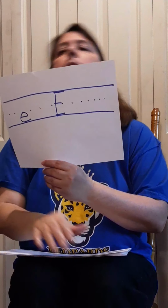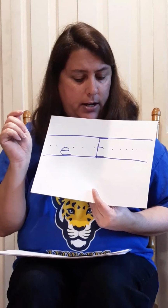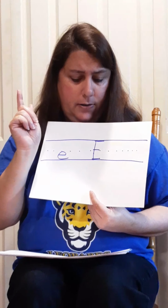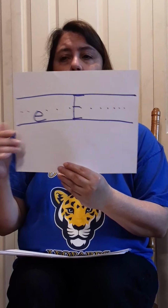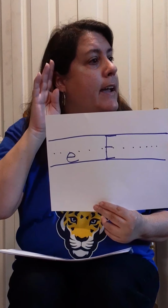And the next capital or uppercase letter is the letter E. Good job. Now, put your finger in the air. We're going to skywrite the uppercase E. Straight line down, line across, and line across. That's the capital E. What sound does E make? Remember, you put your hand up to your ear, and what sound do you make for E? Eh. Eh.